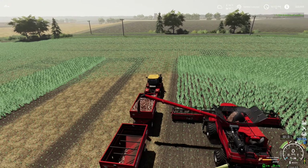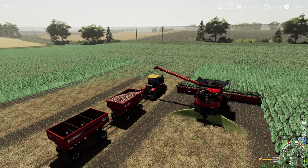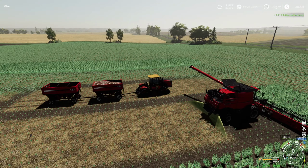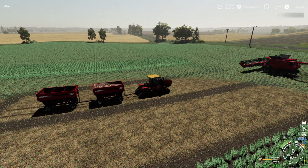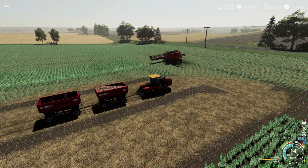Alright, we'll let Ryan get up here and make the turn, get filled up on the pass back, and go take another load to the silo. Let's check and see how many bushels. 13,000 bushels already. Looks like we're down to 8,000 bushels of clover, so Stan is working his way through that. He may get it all sold today. We'll just have to see.